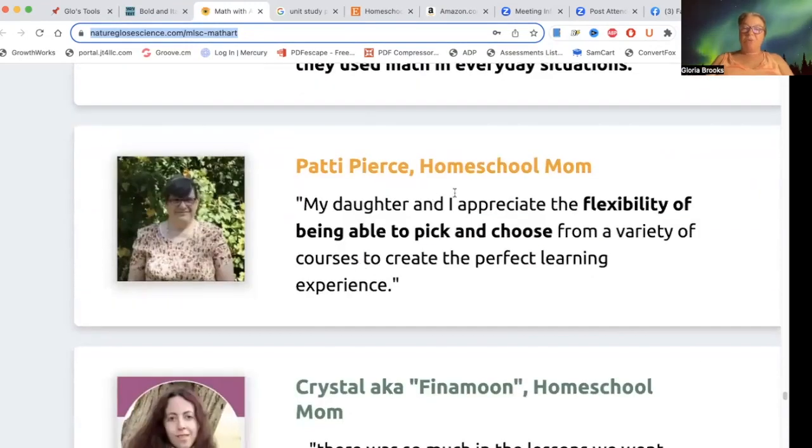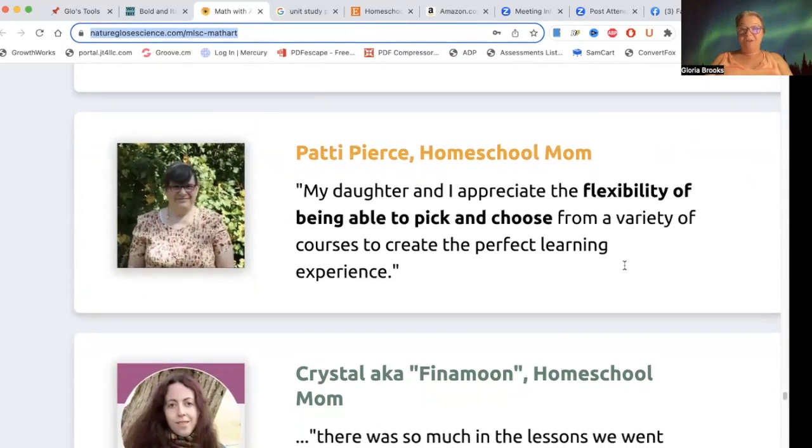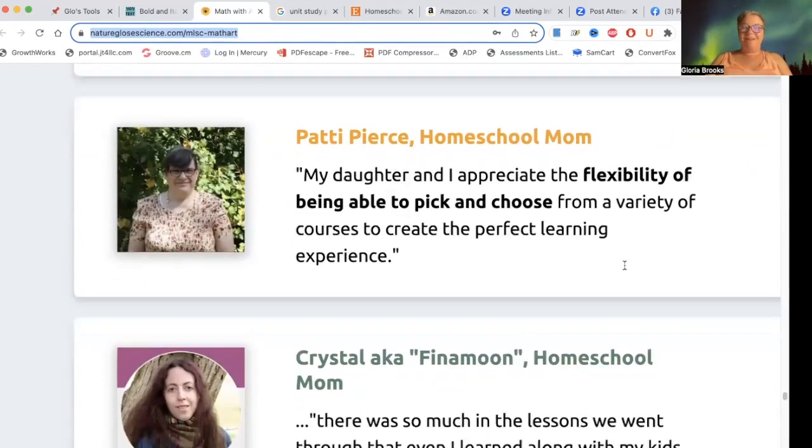Patty Pierce wrote, my daughter and I appreciate the flexibility of being able to pick and choose from a variety of courses to create the perfect learning experience. Thank you, Patty. I love that. It's well spoken. As the creator of the Math Art program, I hadn't really thought about it that way, but yes, you can go down any number of rabbit trails that you choose. You can put together any learning roadmap that you choose with the Math Art year-long and beyond online course.